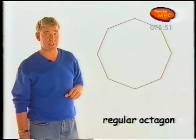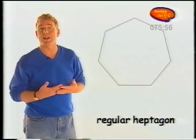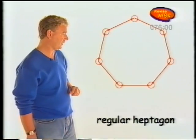You're more likely to come across the regular versions of two-dimensional shapes. Now that's when all their sides are equal and all their angles are equal too. Then they're called regular polygons. So a regular octagon has 8 equal sides and 8 equal angles. A regular heptagon has 7 equal sides and 7 equal angles.